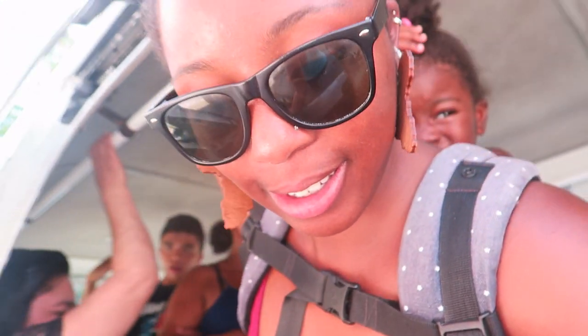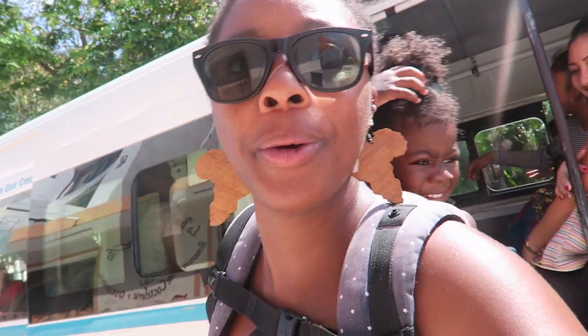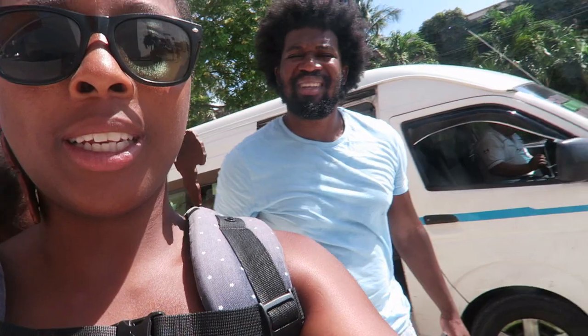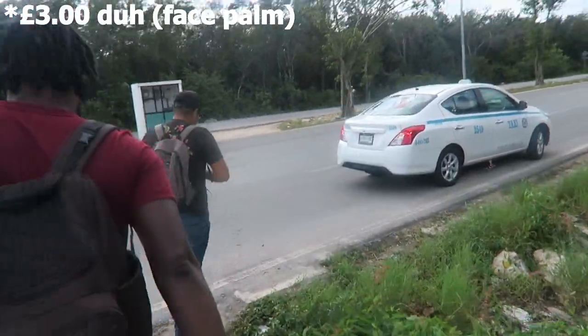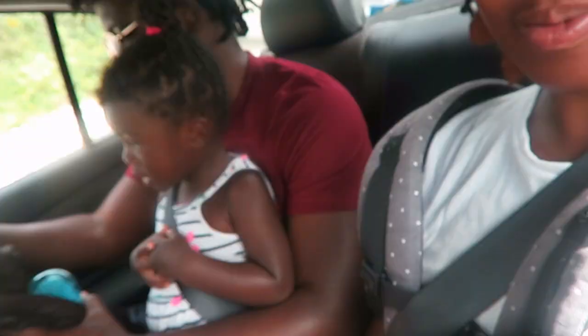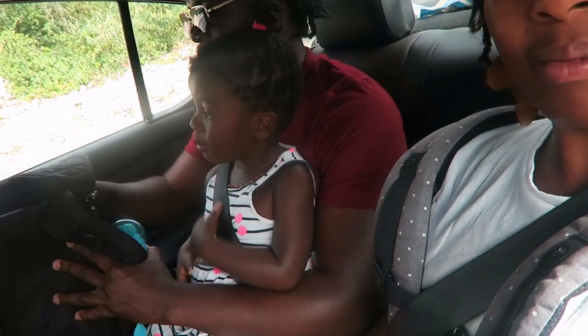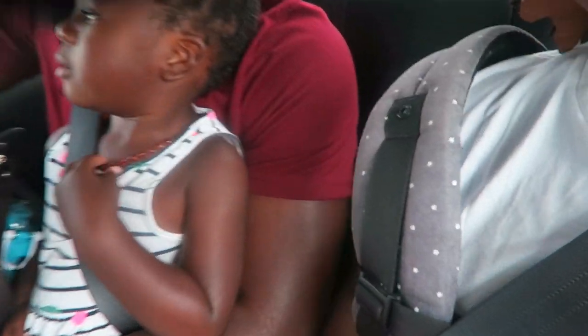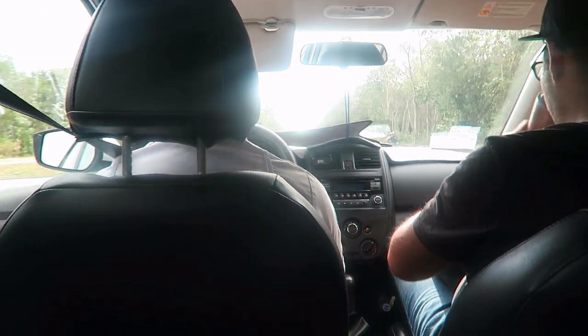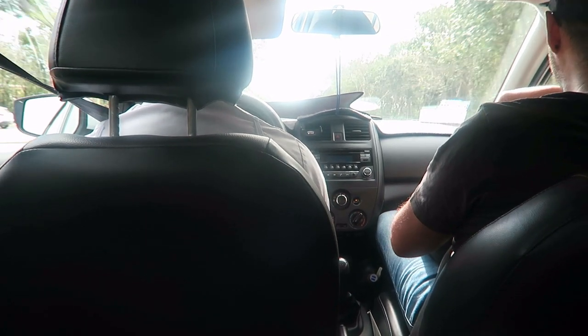Alternatively, if we can't get the Collectivo, or it seems to be taking a little longer than usual, then we might get the taxi into town. Still really cheap and cost effective. It costs about £3 to get into town in the taxi, which again for a 15-minute drive is really good, and definitely not somewhere you can do in many parts of the world. So yeah, in total, I think we spend about £20 to £30 on our transport. So it's really cheap and effective to get around.